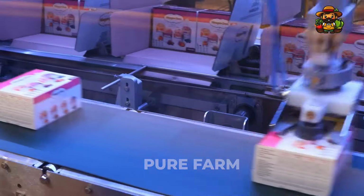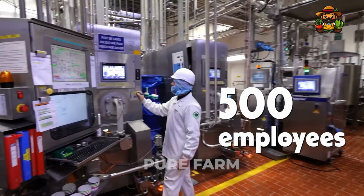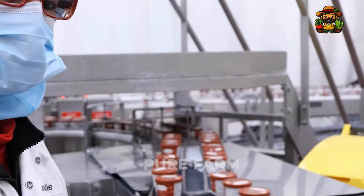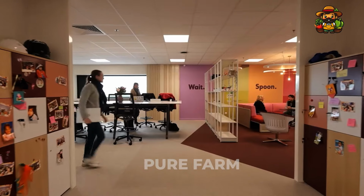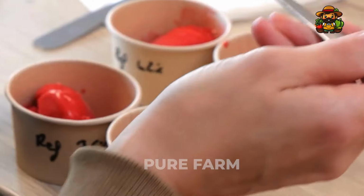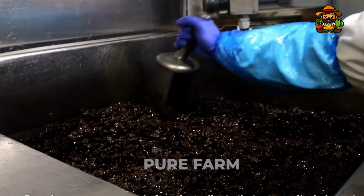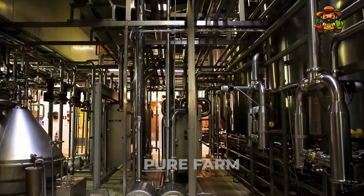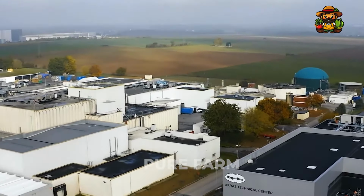scale. These mega factories combine cutting-edge technology with time-honored traditions to craft the perfect pint every time. From the meticulous selection of ingredients to the precise packaging process, every step is designed for excellence. Imagine thousands of gallons of ice cream being churned and packed every hour, each batch maintaining the brand's signature richness and flavor. Thanks to AI-driven systems, these factories operate with remarkable efficiency, ensuring that every pint of Häagen-Dazs delivers the same luxurious experience. These facilities highlight the brand's commitment to precision and consistency, showing how technology and tradition come together to create an iconic product.